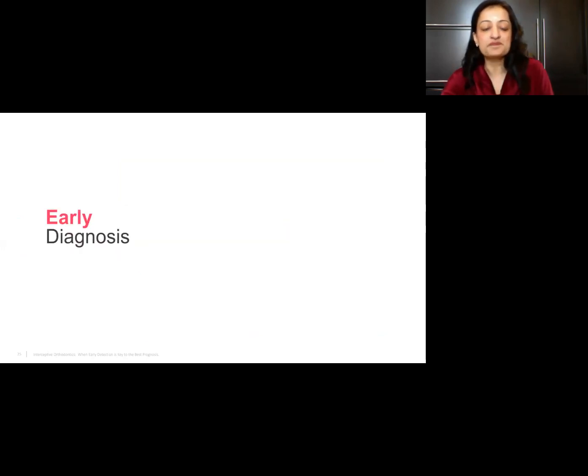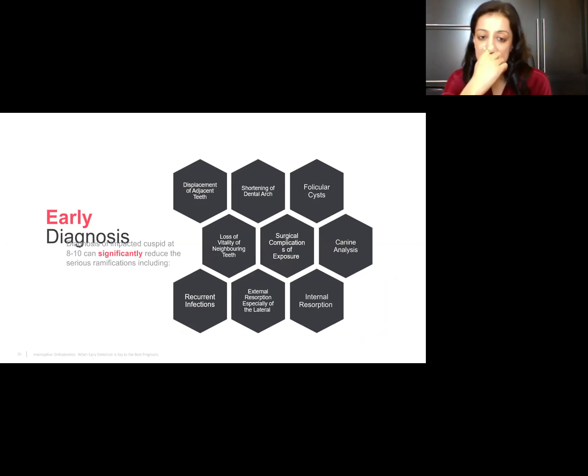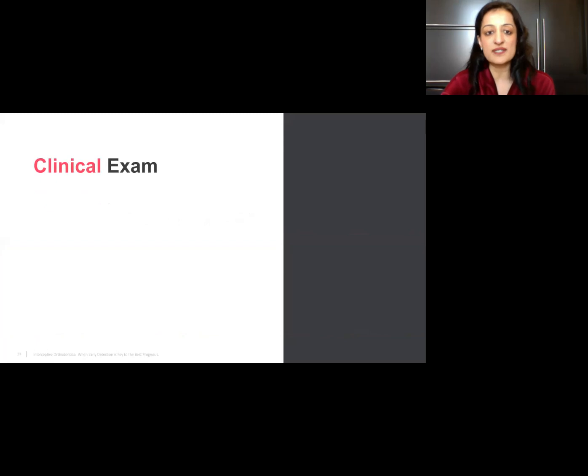canine from becoming impacted. So early diagnosis of the impacted canine, sorry, that's not well positioned there, but basically by the age of 8 to 10, if we can diagnose that it's on its way to being impacted, we can really help to reduce the ramifications of this. So what do we do? We're doing a clinical exam. Every time somebody comes in and they're around that age 8, 9, 10 zone, we are doing a visual inspection, right? Do we see signs? The lower left shows us a little canine bulge there. The middle is also showing a canine bulge. And the palatal on the lower right photo, you're seeing a bit of a bulge that's starting to form around, I guess we'll call it the 2-3 on the palatal. So being aware to see where that canine is.